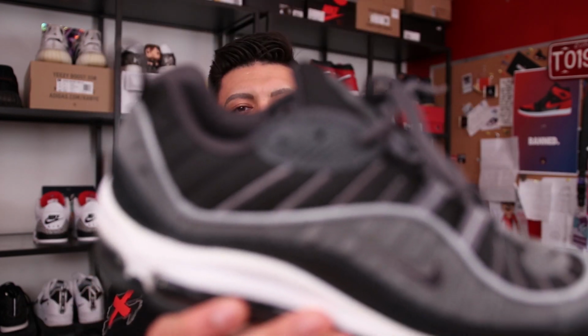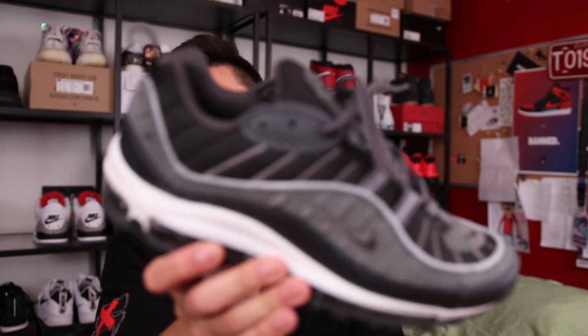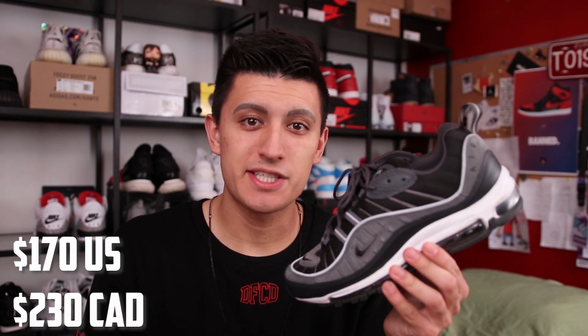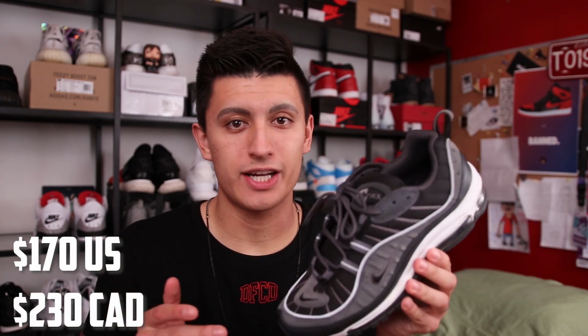So today we actually have a review on a pair of sneakers I picked up at a Nike outlet for more than half price, the Air Max 98 in the black Anthracite. I can't even say that damn word. Black and Anthracite. That's the name of it. So the Air Max 98 SE, this particular colorway of the shoe, actually released for a retail price of $170 US or 230 Canadian dollars.